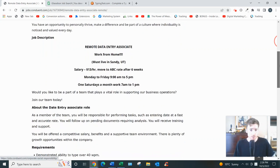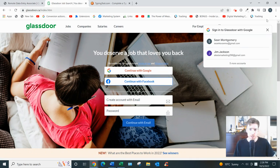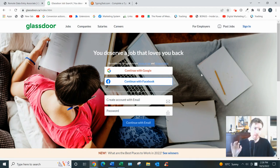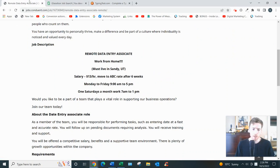To get an idea of the full pay, what you can do is go to Glassdoor, because they don't always tell you what you'll be getting in the end. Go to Glassdoor, sign up for an account and type in Conduent and the job type, and you get an idea. For this particular job, it was around $32,000, from what I remember.